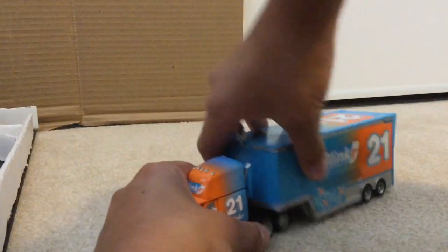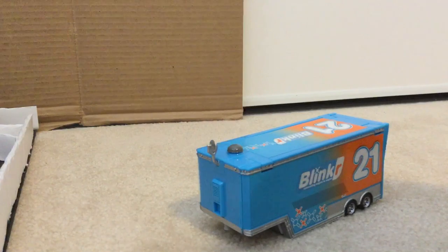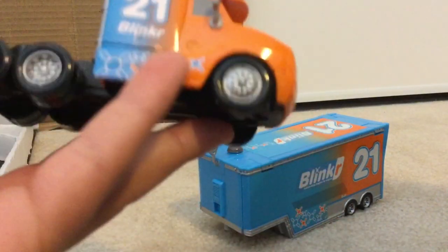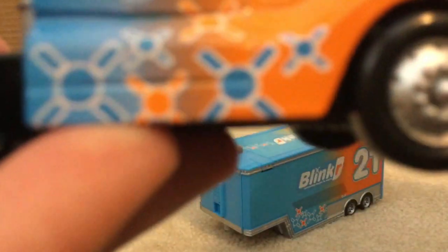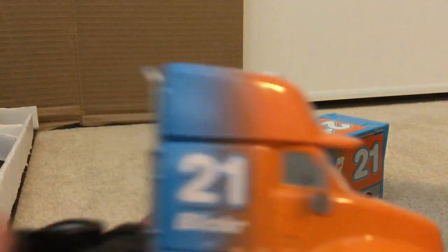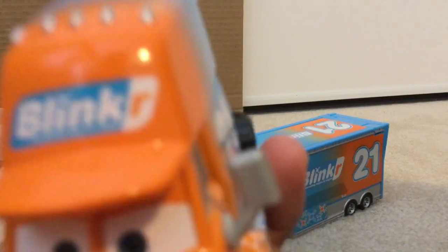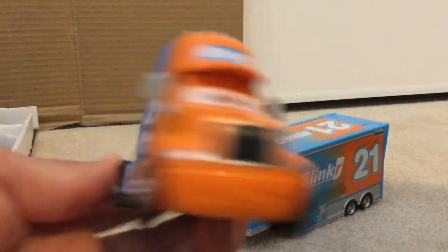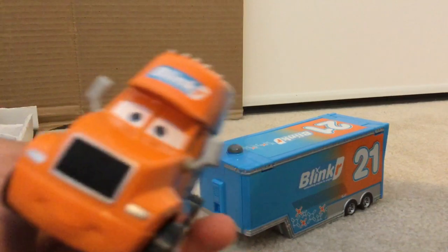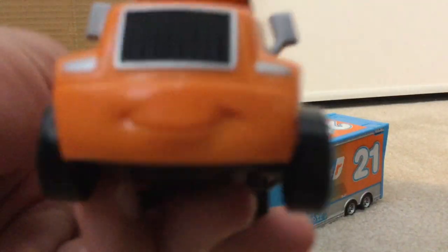So I think we should start off with, I don't want to break it, but he's a little tight. All right, so here, on the side, 21 blinker. It looks like blinkers, like when a car has its blinkers on, flashing orange and blue. He's mostly orange in the front with the blue and white blinker logo there. I like how it fades from orange to blue, or from blue to orange, whatever you want to say. He has a grill as his mustache. Simple smile. Hey guys.